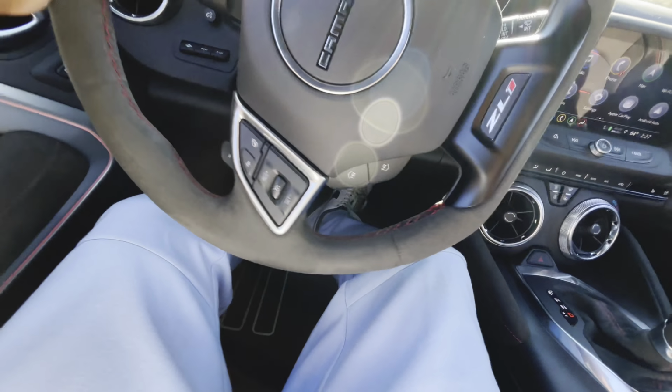Yeah, I'm gonna definitely have to get under here and clean up under here. I need to buy a pressure washer and get me a soap gun so I can just foam wash it. We'll do it in a little bit. This is EOS, my 2023 ZL1 1LE Camaro.